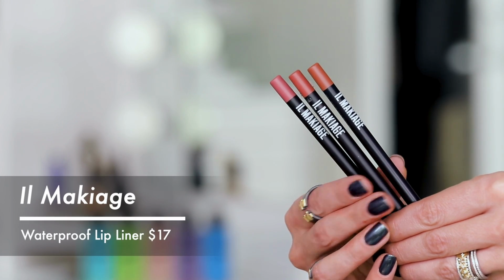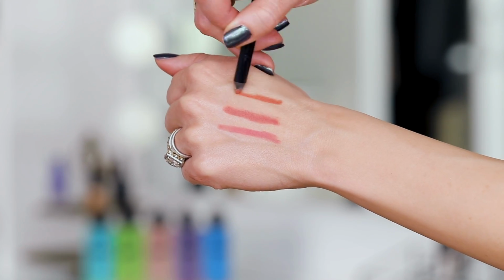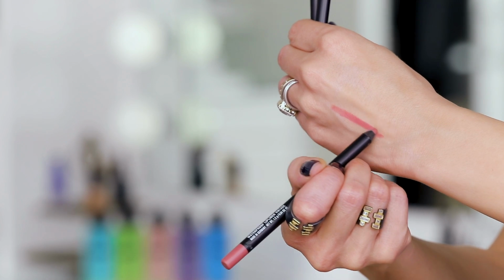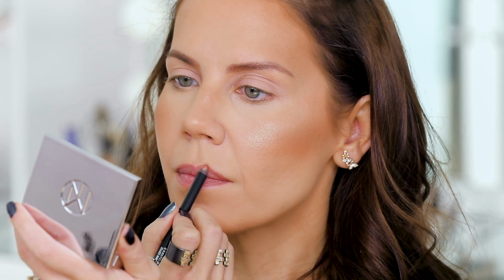Love that. So let's move on to lips for a moment. The lip liners are $17. They will hang around and be great for 24 months. The shades I have are Antique, Coffee, which is what I'm wearing today, and Vintage. Love them all. Very creamy, easy to glide on, long wearing, waterproof.